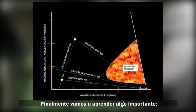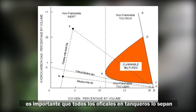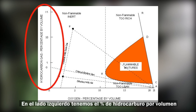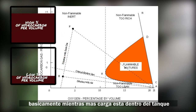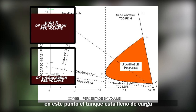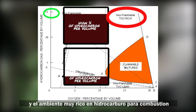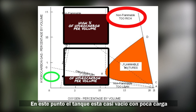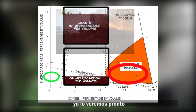Finally, an extra bit of information to understand: the flammability diagram of hydrocarbons. It is very important that all officers know this for tanker operations. On the left side of the diagram, we can see the percentage of hydrocarbons by volume in the tank. Basically, the more full of cargo we have the tank, the higher it is. At this point, the tank is full of oil, and the environment is too rich for combustion to take place. At this point, the cargo tank has little cargo left, and it is almost empty. In the right conditions, an explosion could happen. We'll see about them soon.